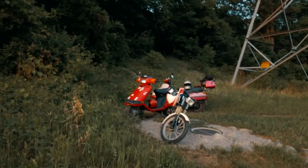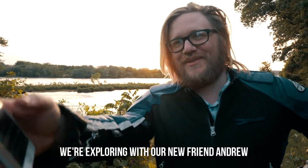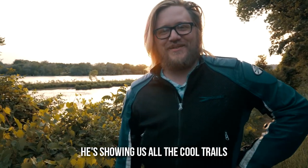We out in the woods. Moped's right there. Who we? We're exploring with our new friend Andrew, showing us all the cool trails.